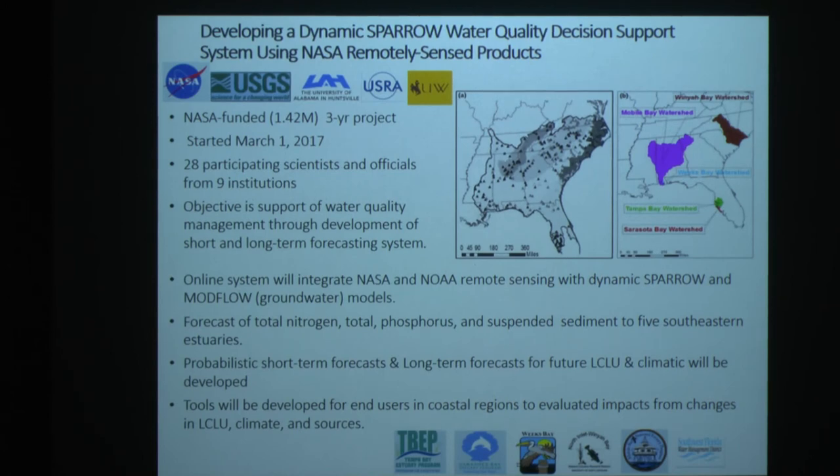So what we want to do, in this domain, the southeast, this model produces output at the reach level. There's 324,000 and a few reaches in the southeast domain. So it's a whole bunch of data. The calibration stations are the triangles here, all right? And the coastal watersheds that we're attempting to do spatially dynamic models are Tampa, Sarasota, Weeks Bay, Mobile, and Winyah Bay over here in the Carolinas. I'm going to mainly focus on the Tampa Bay down here to the extent I can.